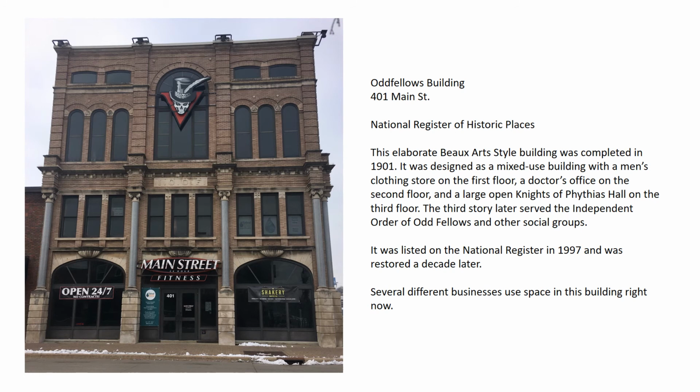This is the Oddfellows building at 401 Main Street. It is also on the National Register of Historic Places. This elaborate Beaux Arts style building, another fancy one, was completed in 1901. It was designed as a mixed-use building with a men's clothing store on the first floor, a doctor's office on the second floor, and a large open Knights of Pythias hall on the third floor. The third story later served the Independent Order of Oddfellows and other social groups.